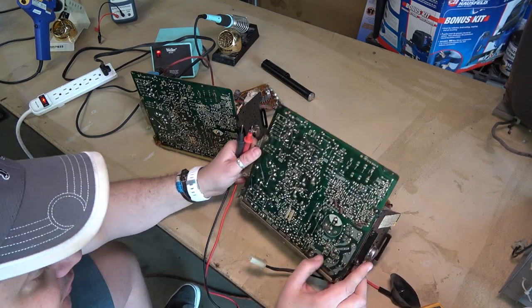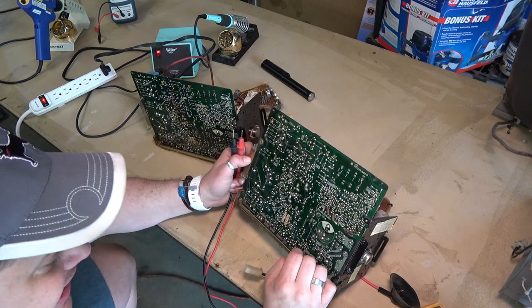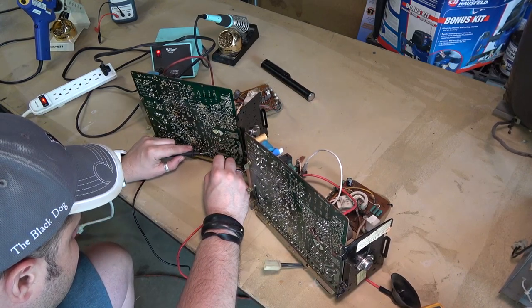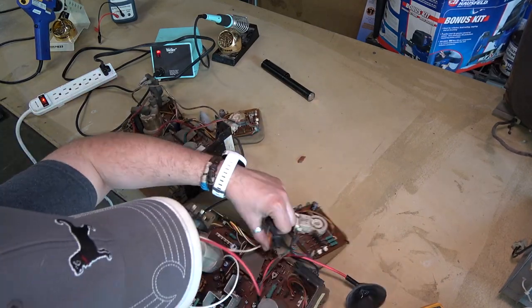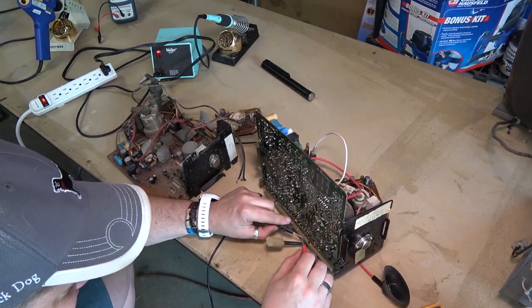That's interesting. What's even more interesting is I did not reflow the solder right here. I didn't touch this. Could we have a bad vertical hold pot? It totally behaves completely different. All right, so what should I do?